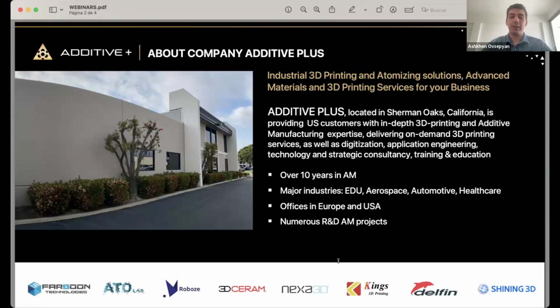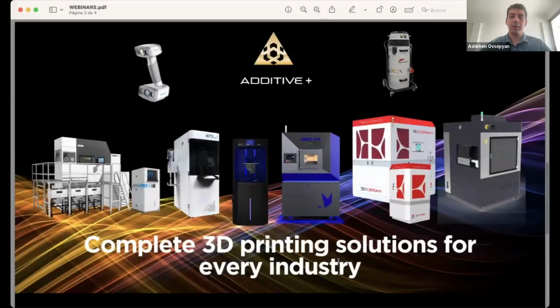We proudly represent, as well as Farsoon, 3D Lab, ATO technologies for metal atomization, robots for FFF printing of PEEK, ULTEM, and other materials, 3D CERAM for advanced ceramic material printing, Nexa3D for ultra fast 3D printing, Kings 3D for ultra extra large additive manufacturing technologies in resin and FGM, Delphin for vacuum systems, and Shining for scanners. We offer complete 3D printing solutions for every industry.